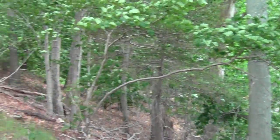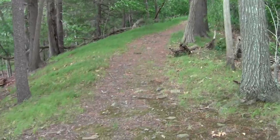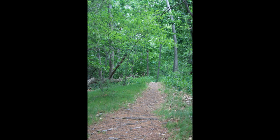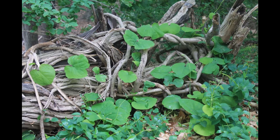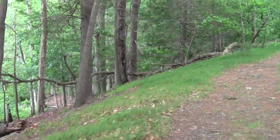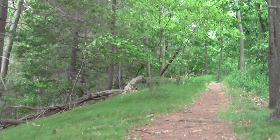This breeze is keeping mosquitoes at bay. So the path makes a kind of switchback and then follows the esker this way. Esker top, having examined some beaver activity and the broader expanse of the marsh, we'll now figure out the way forward. I believe this is the South Esker. There are two esker trails.